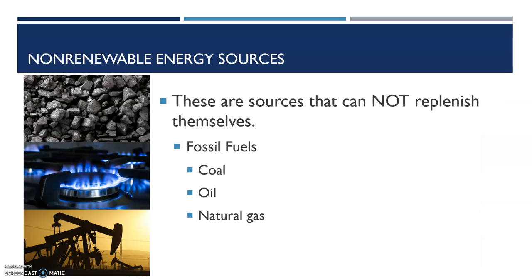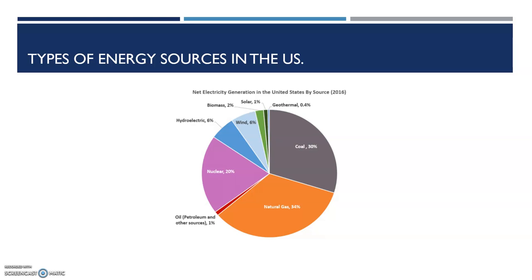Then there is the non-renewable energy sources. These will not renew themselves over time and usually are going to be the fossil fuels, the coal, oil, natural gas.